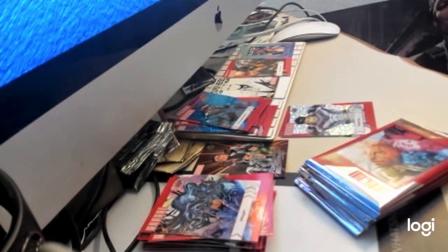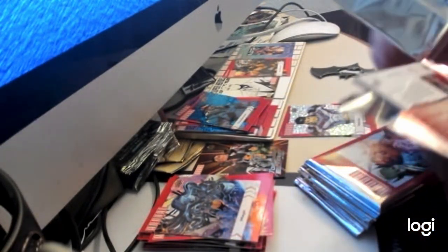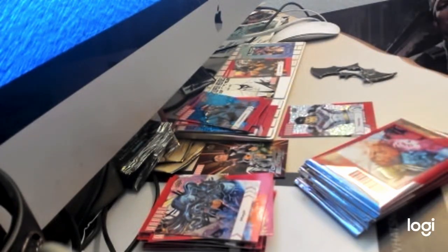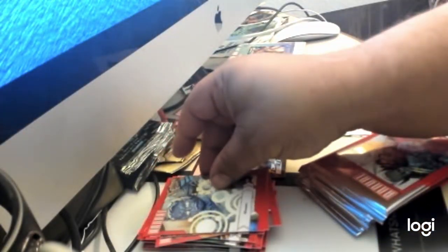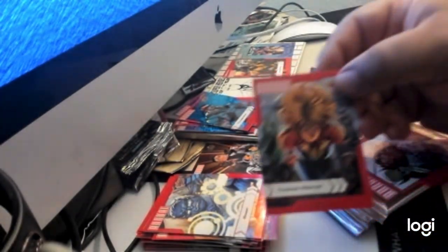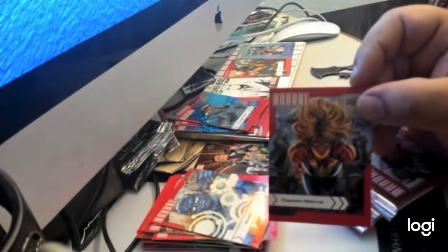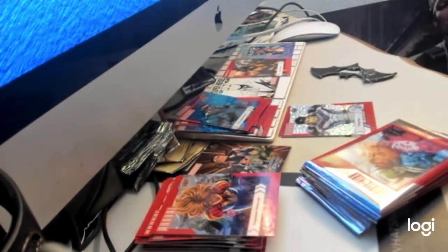Open up the next pack. Right down the middle. There we go. So we know what the favorite is, and that is a base card here. It's Beast. So I'm not mad at that. I like Beast. I like the X-Men. The X-Men are my favorite. And it looks like I got a double here. It's Captain Marvel. Probably a good one to have a double of.